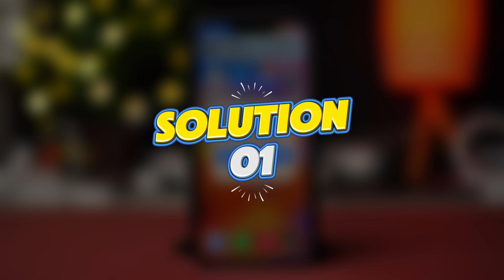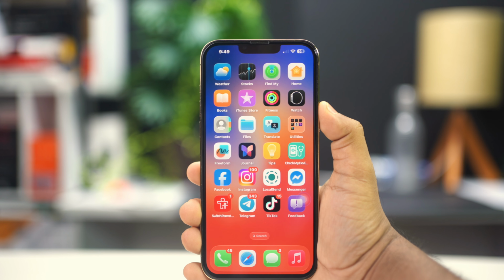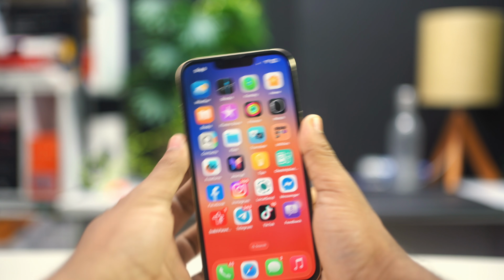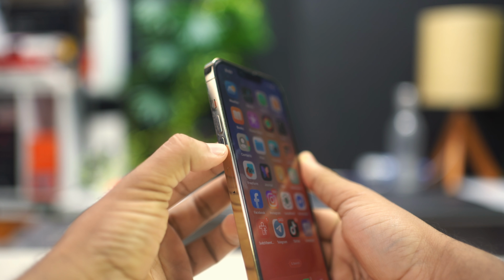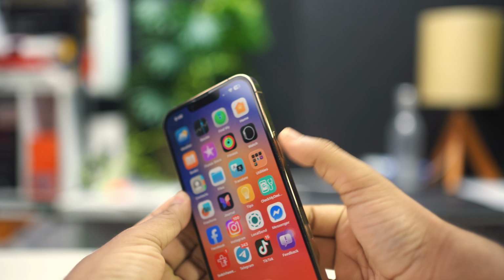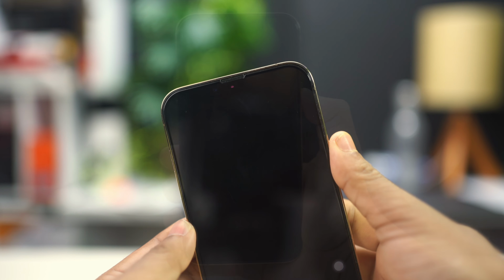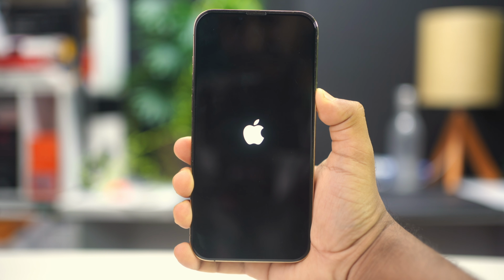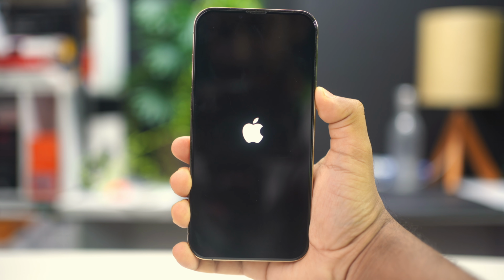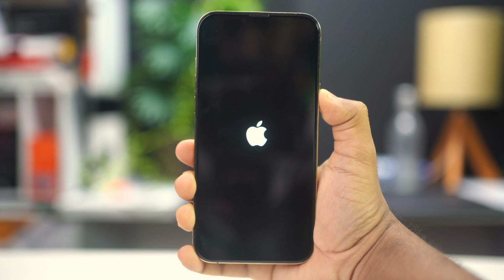Solution 1. Force restart your iPhone. This should be your first step if your iPhone is stuck. Press and quickly release the volume up button, then the volume down button, and press and hold the power button until your phone closes. Restart your phone by releasing the power button and pressing it again until the Apple logo appears. This won't erase any data, it just forces the system to reboot.